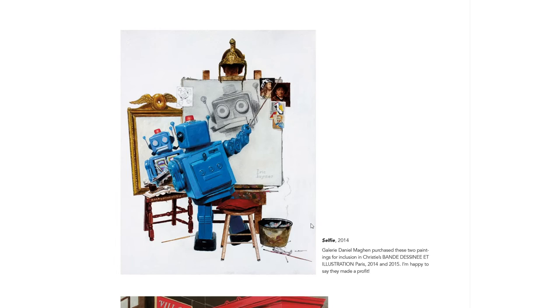Here we go. Gallery Daniel Maghen purchased these two paintings for inclusion in Christie's Bande Dessinée et Illustration Paris 2014 and 2015. I'm happy they made the profit.